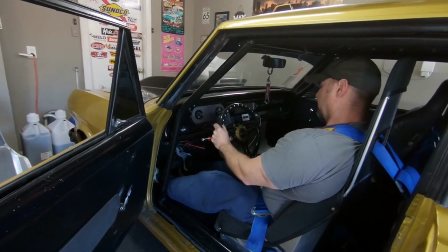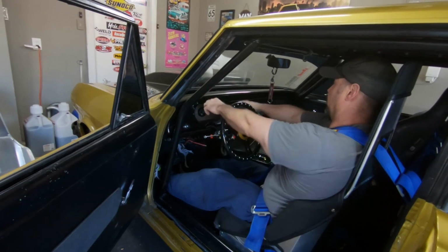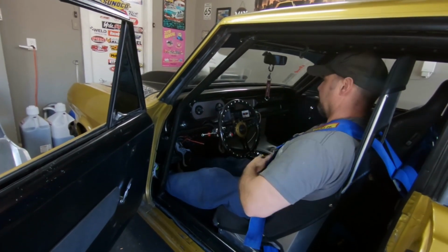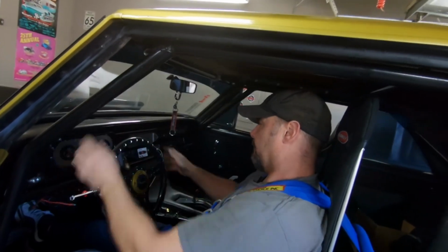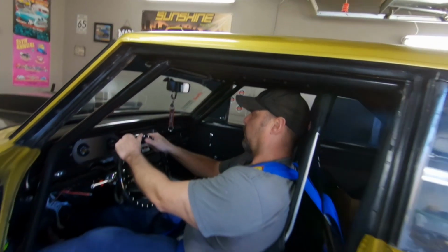I can't reach the key here, which I don't really want to. But it's easy if I just do that and strap. As far as the parachute, you can still reach. Most important, all the race stuff. This here, most importantly that. So here's a key test.